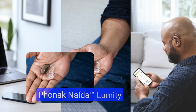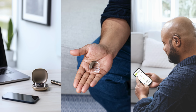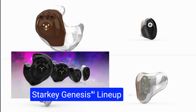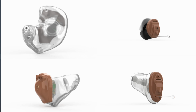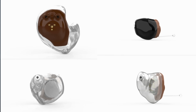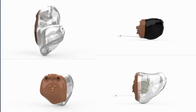Next, we had the Phonak Naida Lumity, a behind-the-ear device that can treat even the most severe levels of hearing loss with nearly all the same great features of the receiver and canal version, offering both a rechargeable and battery-operated version and compatibility with Phonak's impressive range of assistive listening devices. Then came the Starkey Genesis AI custom lineup, offering sizes from invisible in the canal up to full shell, with the option to have up to 36 hours of charge with a rechargeable in-the-ear device.